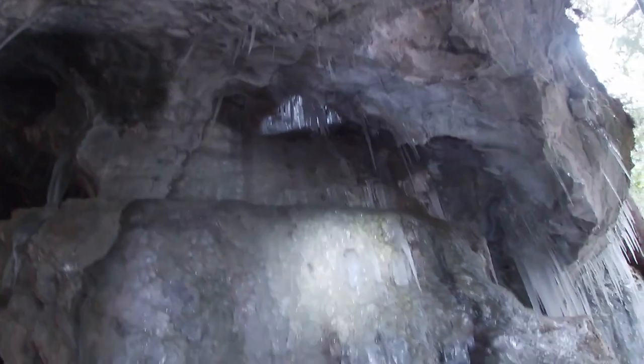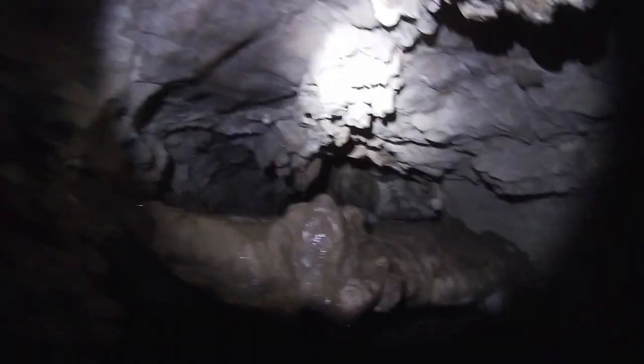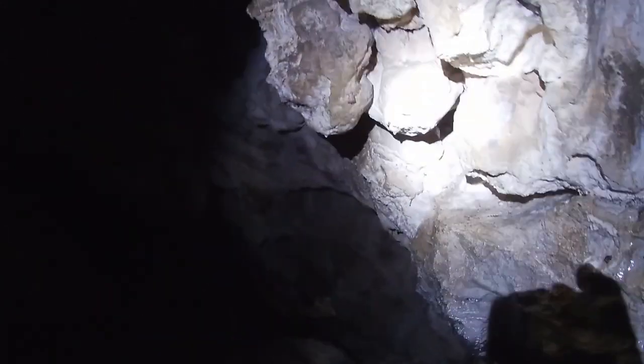I'm just gonna put my headlamp on and we'll get up in there. Check out this ice, it's pretty cool. Hopefully I don't fall here though. It's pretty cool. Just gonna watch the falling ice too. Jeez, I should've brought my helmet. Alright, let's not fall. So much ice in here. Pretty cool in here.